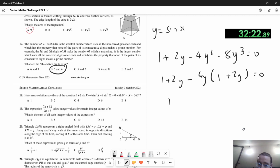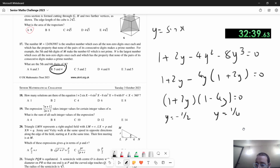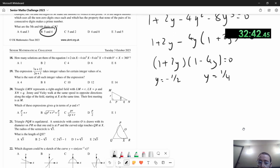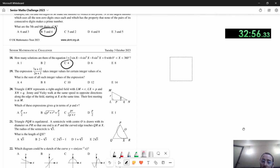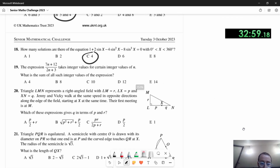That's 1 plus 2y. Have I written this down right? 1 plus 2y, lots of 1 minus 4y. So I've got y equals -1/2. I've got y equals 1/4. From 0 to 360, sine x is this. It equals -1/2 twice. It equals 1/4 twice. There are 4 solutions. That's a great question. Love that. Cool. That's like a factorizing by grouping thing. 7n + 2 + 12 takes integer values.